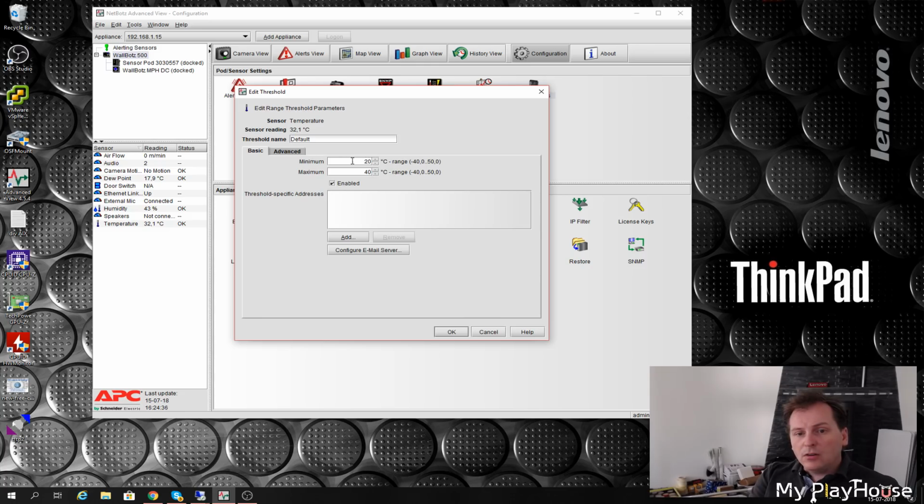Everything should be happy between 20 and 40 degrees. That is a bit high. Well, right now it is 32.1 degrees up there under the ceiling. So if it reaches 40 degrees up there, the temperature near the racks will be considerably lower than that. So I think that 40 degrees is okay, but maybe I should make it so that it's not called default. So we could borrow some of this.